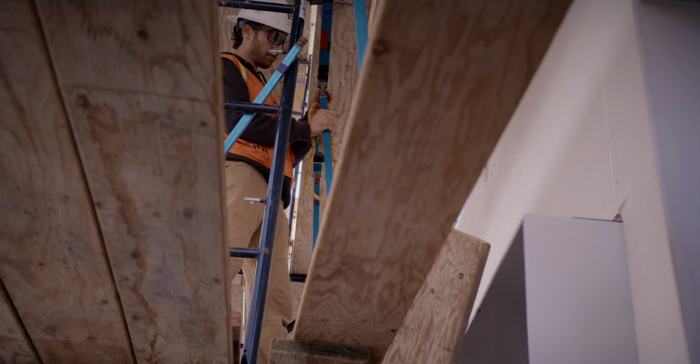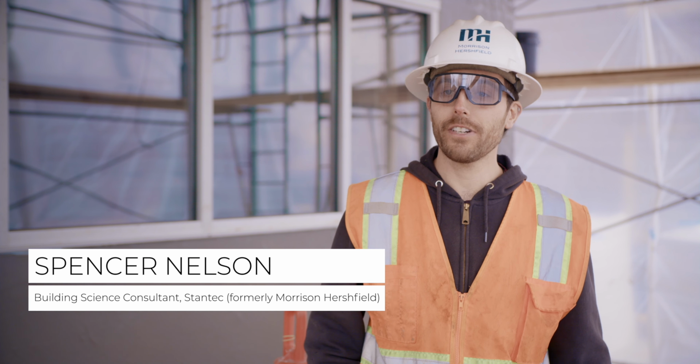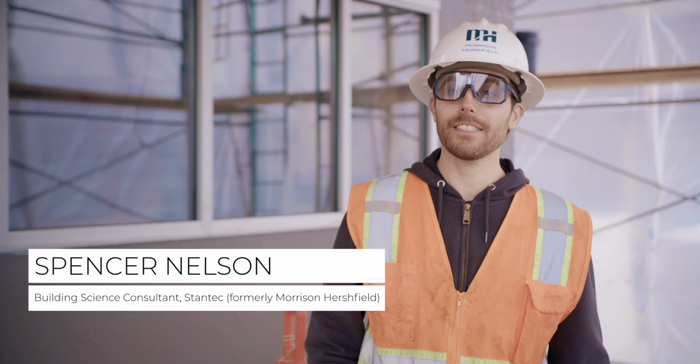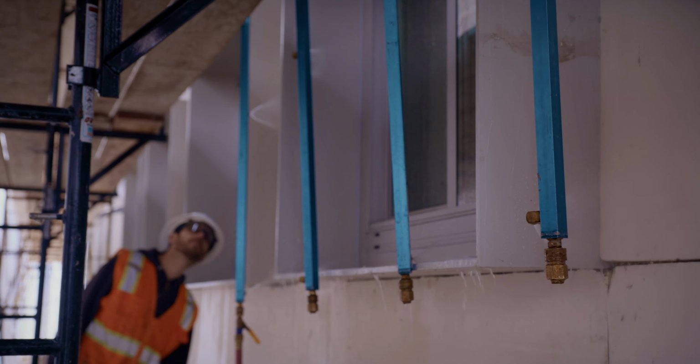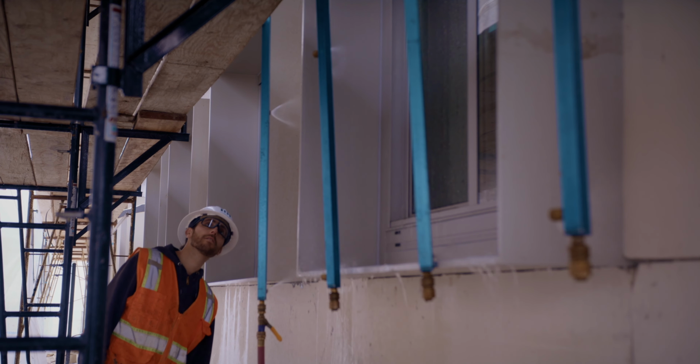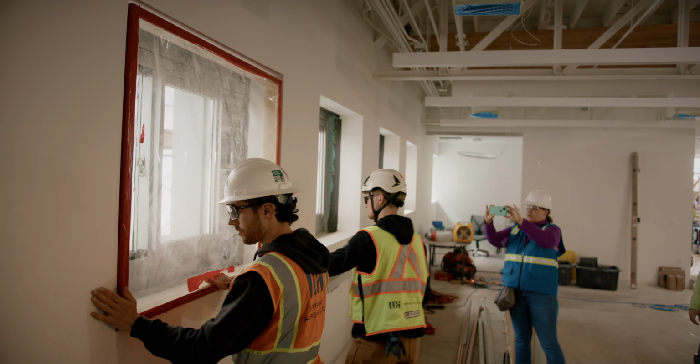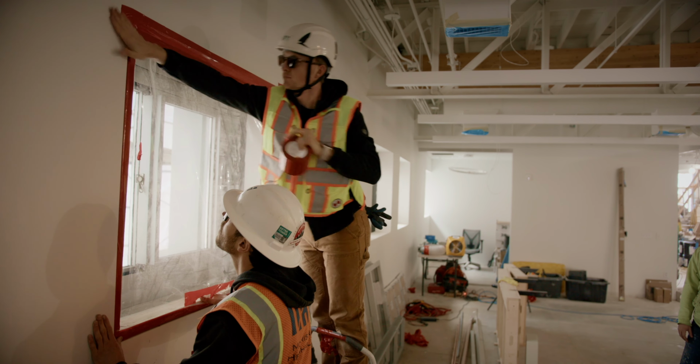On site today, we are doing ASTM E1105 testing, which is a water penetration resistance testing on windows. So the architect and Utah Clean Energy came together to decide what they wanted for a performance rating, and now we're testing that to make sure that it achieves that performance.